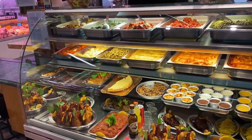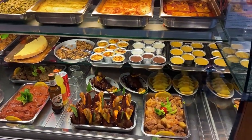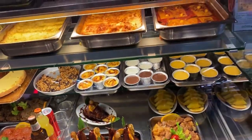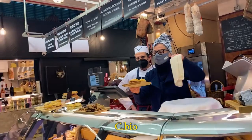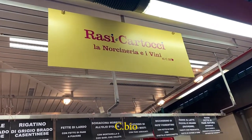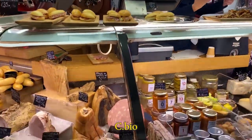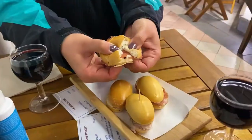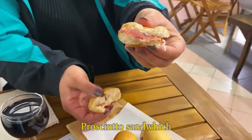Ciao, buongiorno. Then they have all the primi piatti, they have secondi. It's one of the cool things of this place, that it's really affordable. Really? I've never tried this one. It's delicious. So I think that one is like the prosciutto, right? Si.